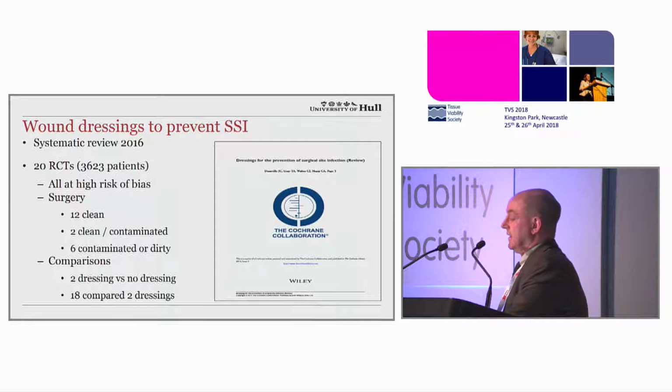The Cochrane Group published a systematic review in 2016. Primary author was Joe Dunville, and they did an in-depth analysis. They looked at 20 randomised controlled trials involving 3,500 patients, two which compared dressings versus no dressings, and 18 which compared two different types of dressings.